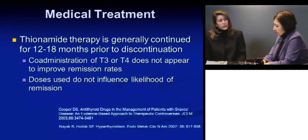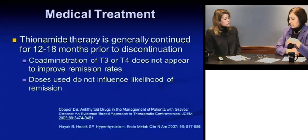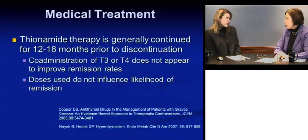Okay. In most individuals, if you're treating them in hopes of achieving a remission, the medical therapy is continued for about 12 to 18 months. It's not clear that treating people for any longer increases the likelihood of a remission.